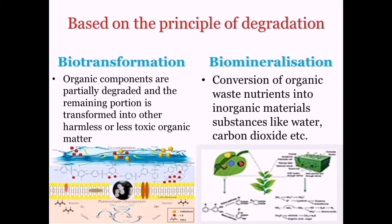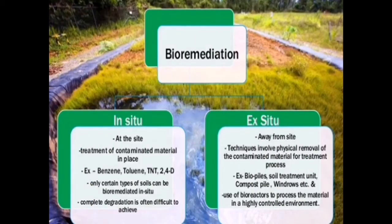A point to emphasize here is that bioremediation and biodegradation should not be confused with each other. Bioremediation as a technique may include biodegradation as only one of the mechanisms involved or applied in the process of bioremediation. And thirdly, there are principally 2 ways of bioremediation with regard to the site of application or the place where contaminants are removed or treated. That is, in situ and ex situ bioremediation.